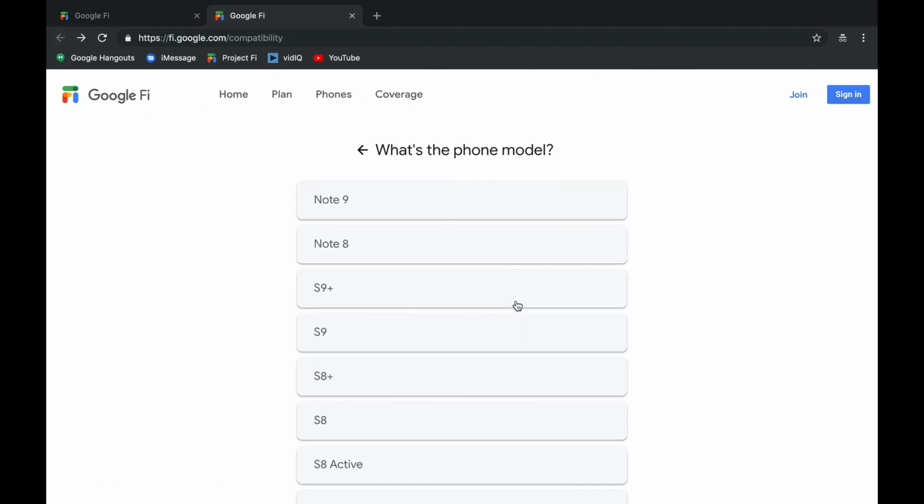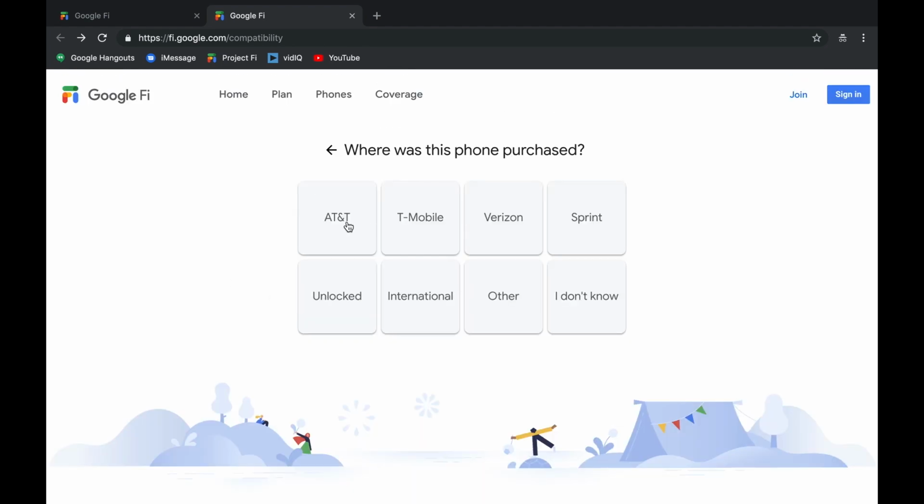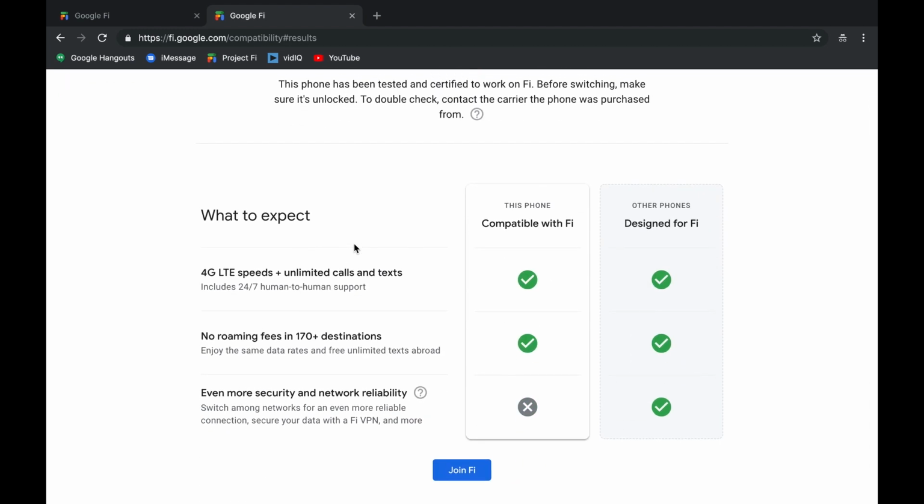So let's say you have a Samsung and you have the S9 and you're with AT&T. Almost every phone will give you the first two things, which in my opinion are the most important for me because I'm getting this phone because I want to travel full time. However, the S9, again, will not be able to seamlessly switch through the networks. Google Fi is working on a fix for that, but that's the current reality. In my opinion, that's one of the great things about Google Fi, its ability to seamlessly move through the networks.